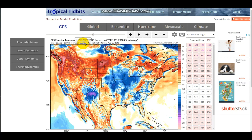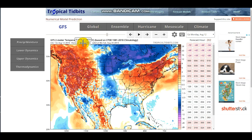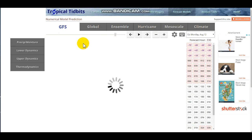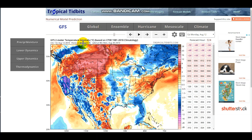But afterwards, a fairly warm pattern going on, and that seems to be the trend. It's a very dynamic pattern with maybe a couple of cool-offs here and there, but no big extremes of cold or even heat. Yeah, it'll be above average, but we'll just have to wait and see how this all plays out.